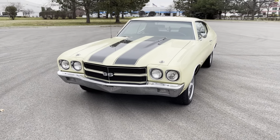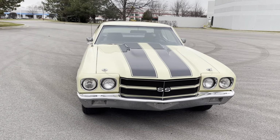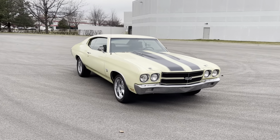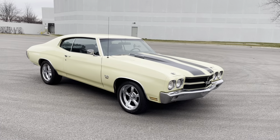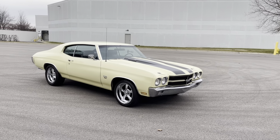And under the hood, you're gonna see an LS6 454 cubic inch. It's been rebuilt. I was told less than 5,000 miles on it. I believe the car is gonna run out like a great gorilla. Well, it's going to, because this thing is mean.